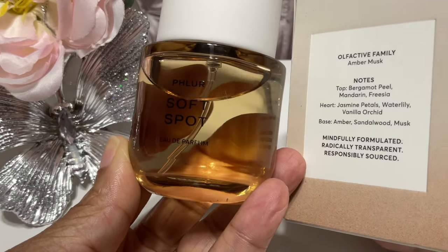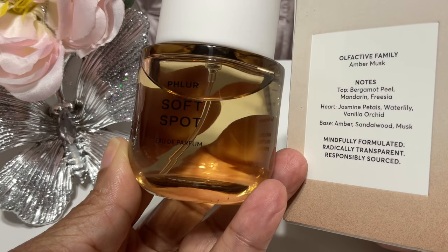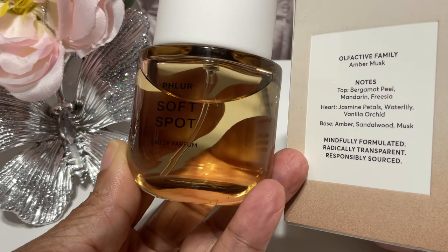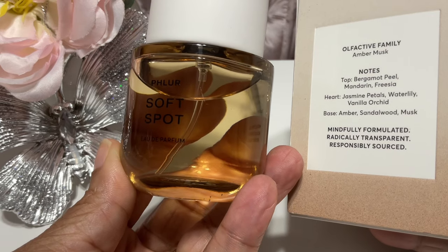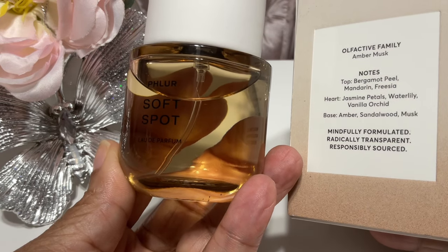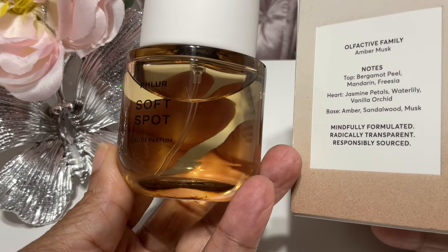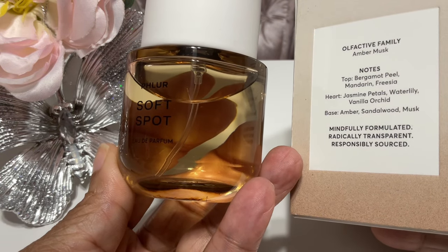There's the notes on the back. So as you can see, the top notes in here is bergamot, peel, mandarin, freesia. The heart of the fragrance is jasmine petals, water lily, and vanilla orchid. The base note of the fragrance is amber, sandalwood, and musk.